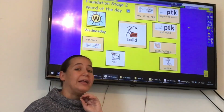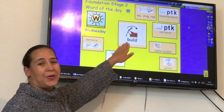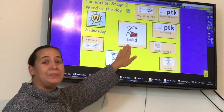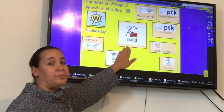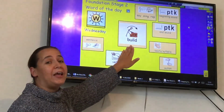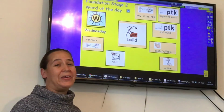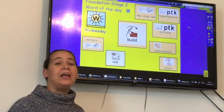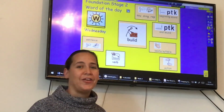So, let's sing our final song. Off we go. The word for today is build, build, build. Build, build, build. The word for today is build, build, build. All day long.